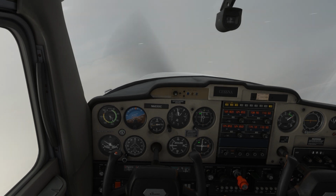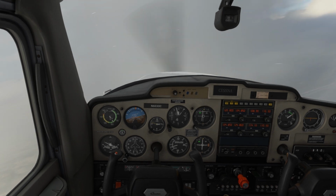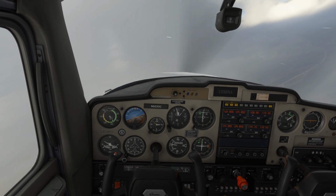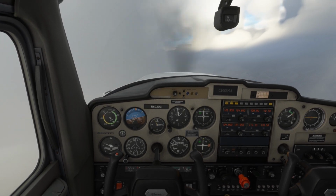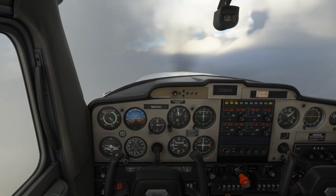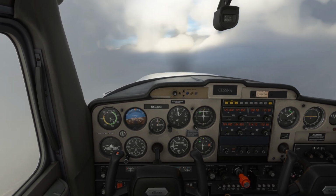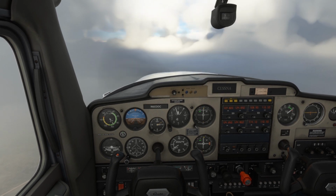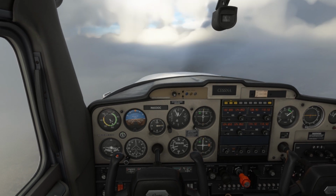And look at that. The localizer's coming alive too. So we'll pick that up while we're doing it. Two birds with one stone. Visibility still sucks, but that's okay. That's the way we want it. It shows we're below the glide slope right now, but that's not true. So that should be coming up in a minute, though, as we progress down towards the runway.